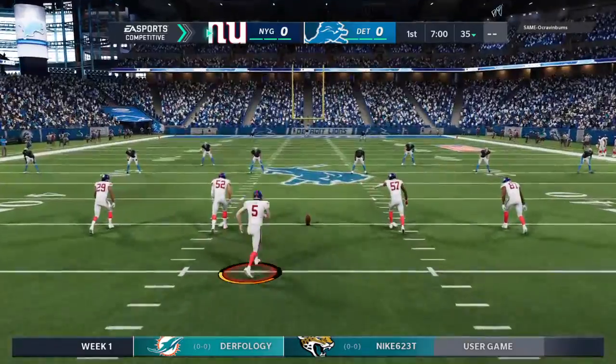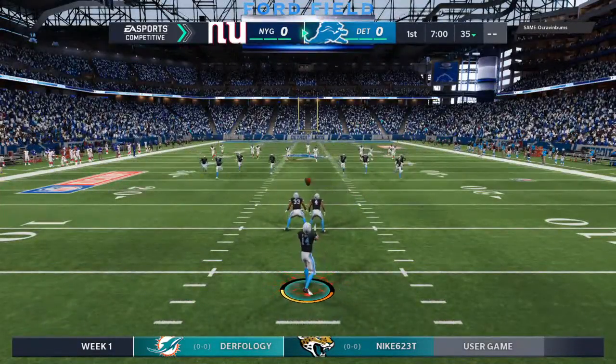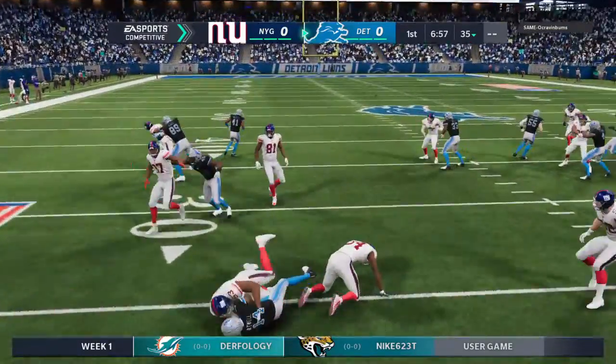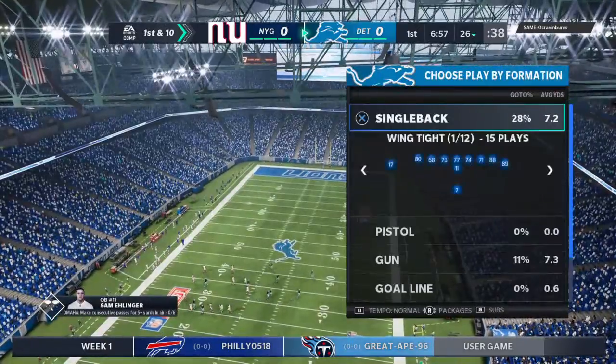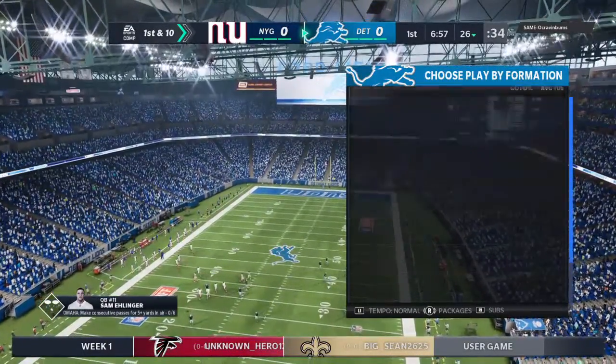The kicker, Graham Gano, set to put his foot into this one. And we are underway from Ford Field. This one fielded at the 5. And he takes this near the 25. Just a little pass there. Call it the 26. At their own 26-yard line.